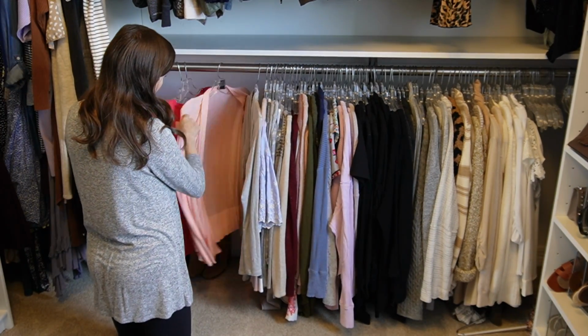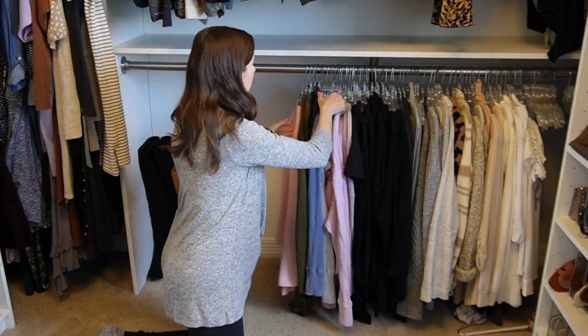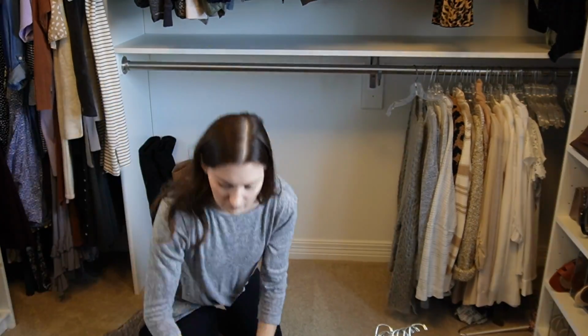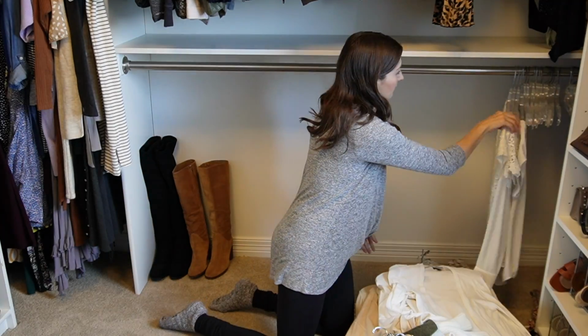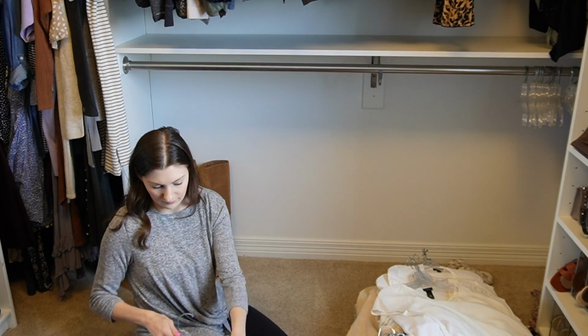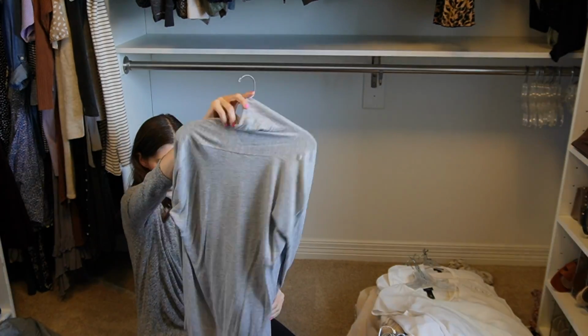I still stand by that being one of my favorite questions to ask myself, especially for slightly more formal clothing: if you had a certain event, say it was a wedding or maybe a date night, how many other outfits would you pick before you picked this one that you're looking at right now and trying to decide whether to keep or declutter? That helps me to know, okay, if there's 15 different things I would pick before this dress, I'm probably never going to wear this dress because I'm never going to get through those first 15 to end up picking this one.